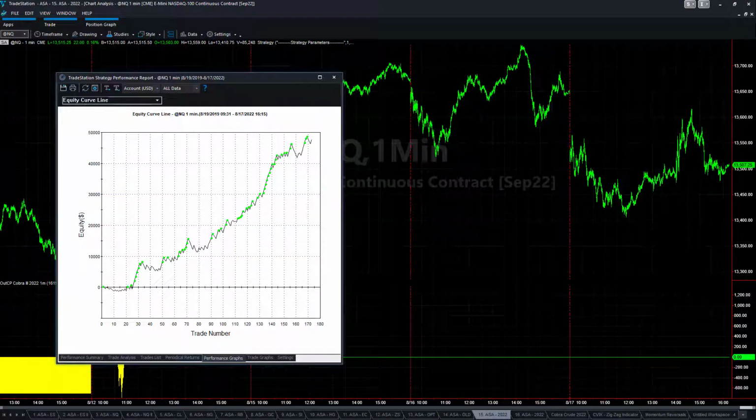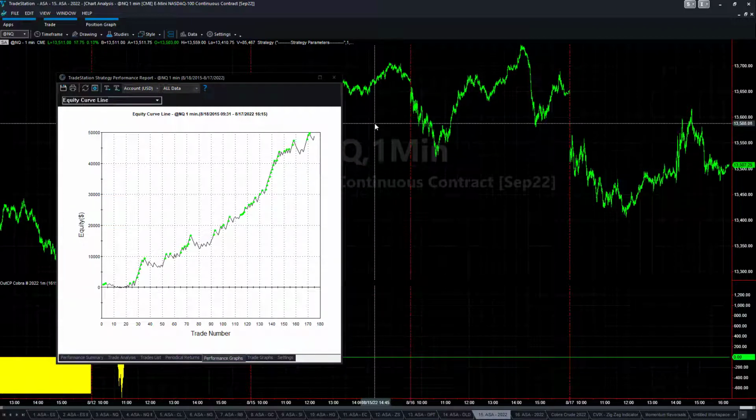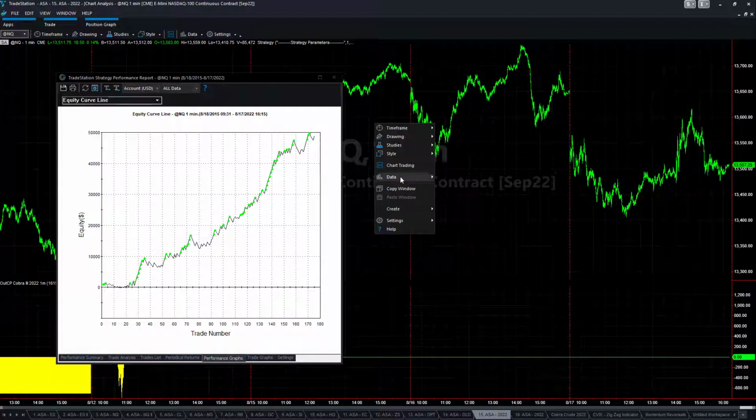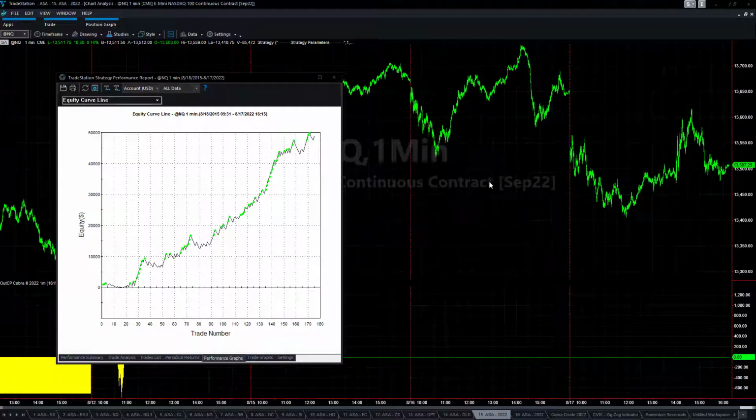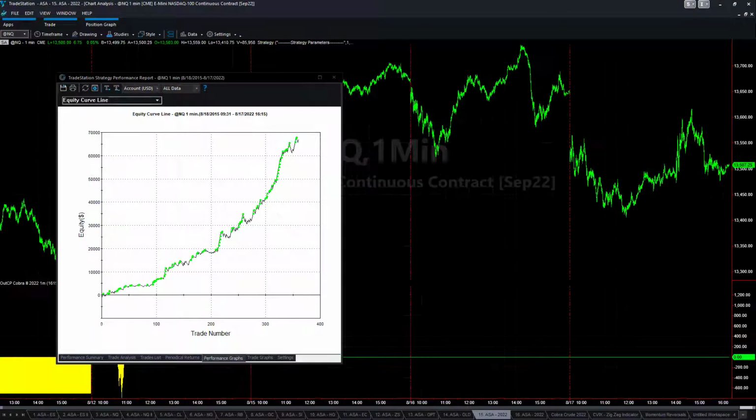And so let's look at a longer back test. So I loaded 7 years of data, but the performance summary did not update. And so sometimes you have to do this: data, edit symbol. You have to do it again. Do it twice so it reloads. So I'm going to pause the video while it loads.